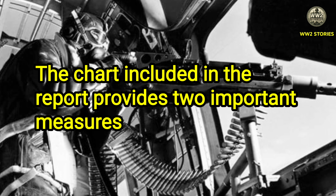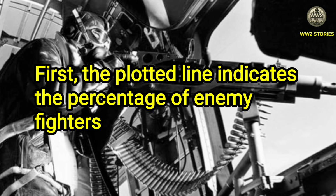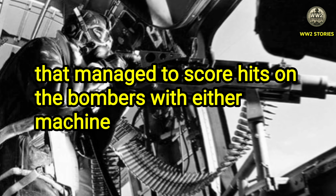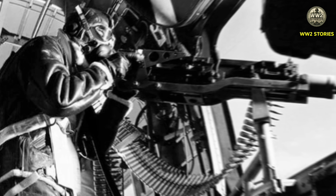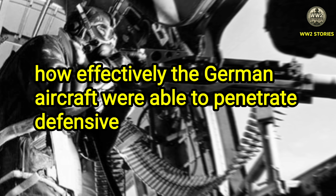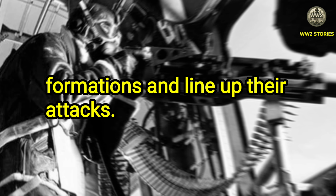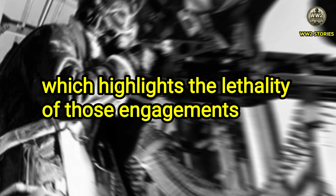The chart included in the report provides two important measures of German interceptor performance. First, the plotted line indicates the percentage of enemy fighters that managed to score hits on the bombers with either machine gun bullets or cannon shells. This measure reflects how effectively the German aircraft were able to penetrate defensive formations and line up their attacks. Second, the vertical columns in the chart represent the number of bombers destroyed for every 10 encounters, which highlights the lethality of those engagements once combat had been initiated.